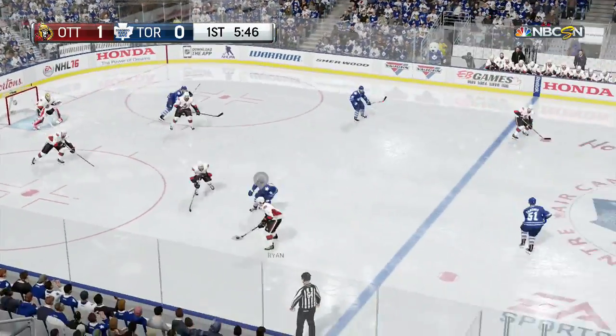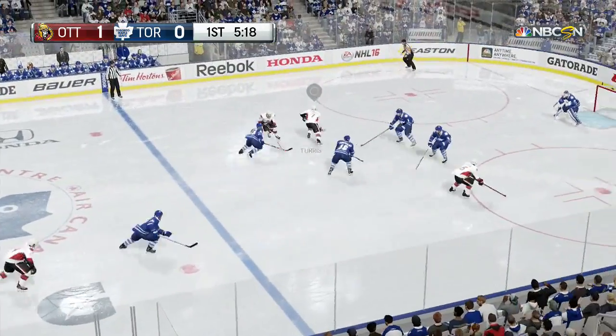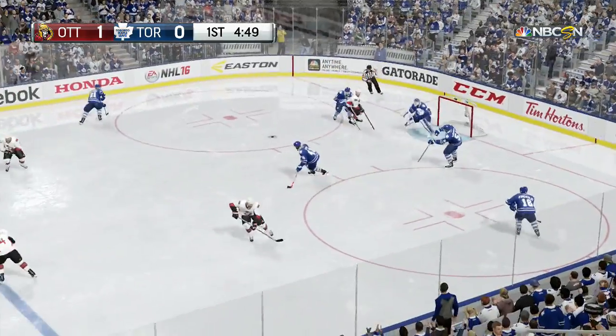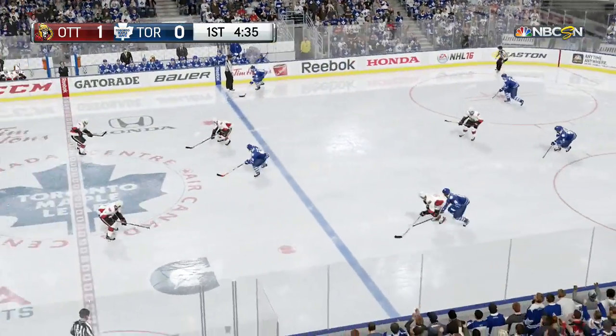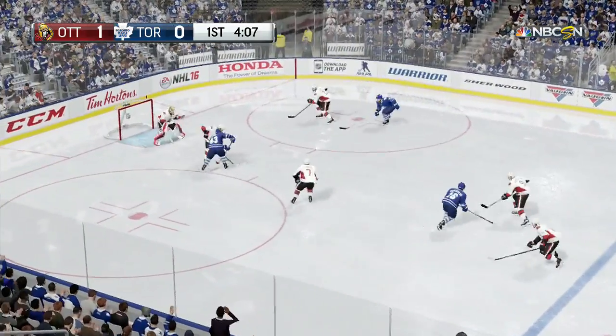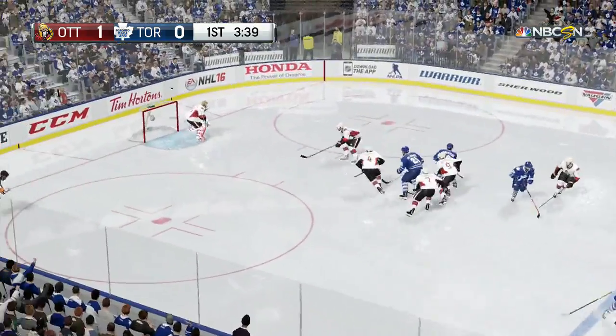Side of the goal, Cowan to Turris to Bobby Ryan. Those two teamed up on the first and only Ottawa goal of the night. Turris shoots again, saved by Bernier. Bernier played it to Gardner, up to Van Riemsdyk. He's out with under 5 to play in the first period. Toronto trailing by a goal. Phillips turned it over, taken back by the Toronto Maple Leafs.